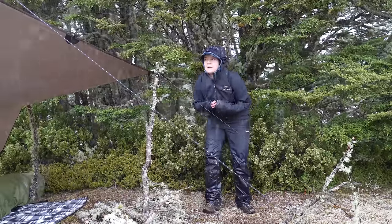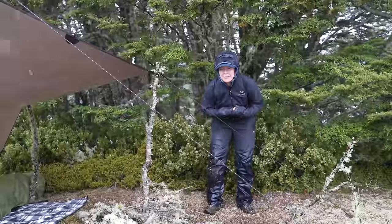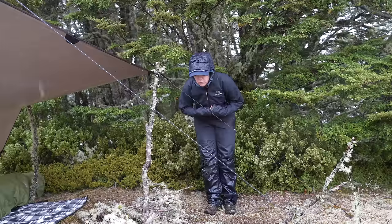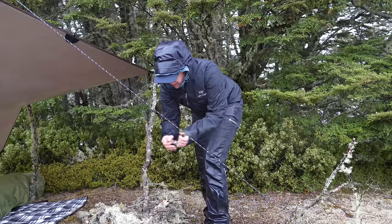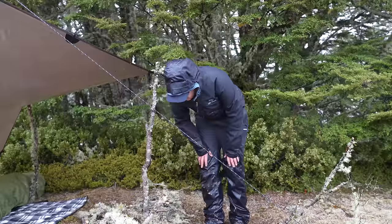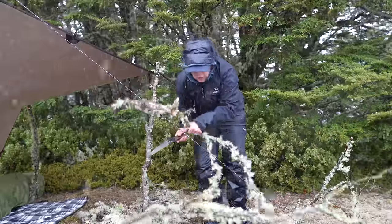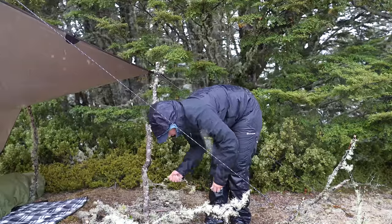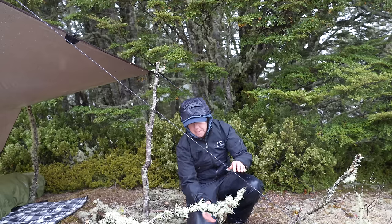So I wasn't able to find any nice dead trees, just dead branches on living trees. So fingers crossed it's good enough. The ends of them are quite rotten. Like that. Just completely rotten. Isn't going to provide any heat. You've got to take what you can get in the New Zealand forest. So don't you be coming to New Zealand thinking you're going to light a fire easily. Perhaps I'm setting a challenge for you, but it is quite a mission, I have to say.